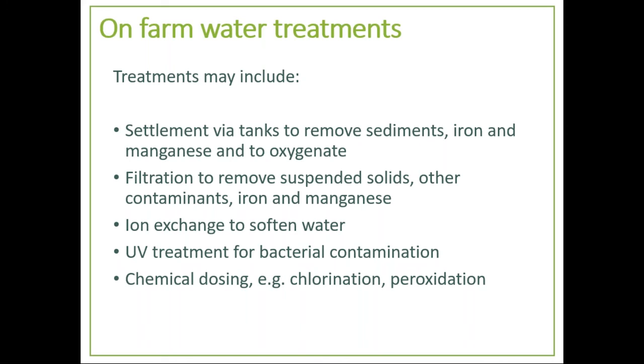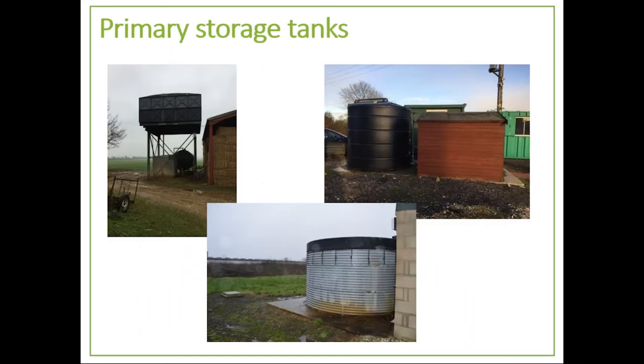And then depending on the quality of the borehole, initially filtration will occur, and other treatments such as ion exchange, if in particularly hard water. UV treatment is commonly added in order to try and remove some bacterial contamination. And these days it's increasingly likely that chlorination or other chemical dosing, perhaps peroxidation, might occur.